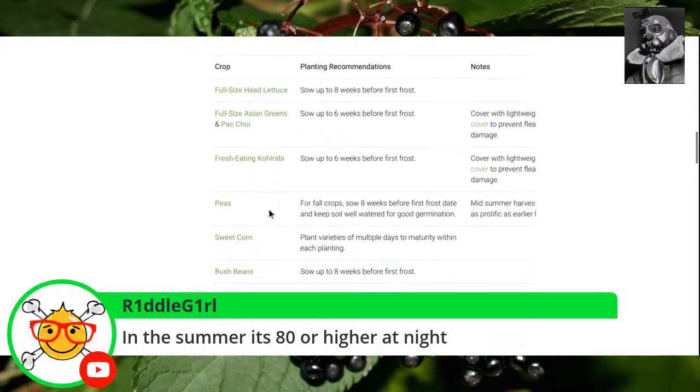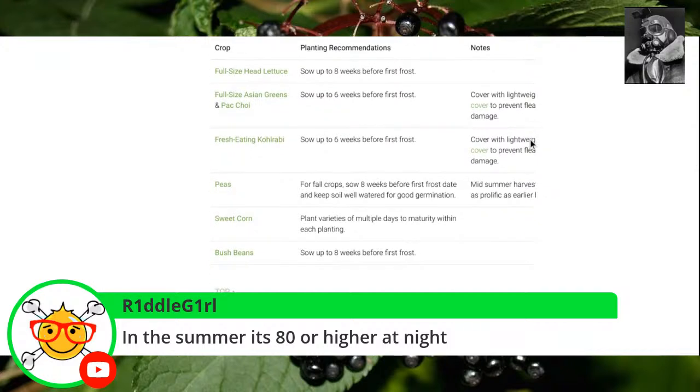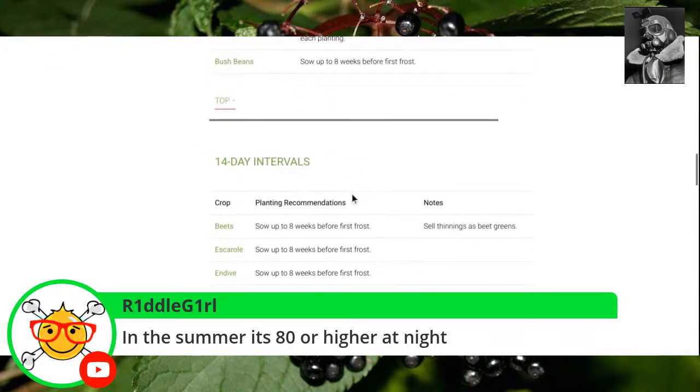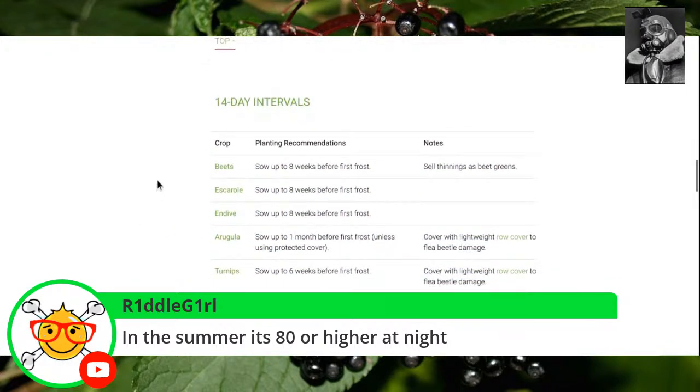Asian greens, fresh eating, however you pronounce it. It's just cover with lightweight cover to prevent flea damage. You guys have a problem with the aphids, but this is all good information. Sweet corn, plant multiple varieties with different days, but you can plant it every 10 days, so you have a successful planting. Every 14 days, you plant beets, escarole, endive, arugula, which is a lettuce. You can also cover that with row cover to protect it from beetles.